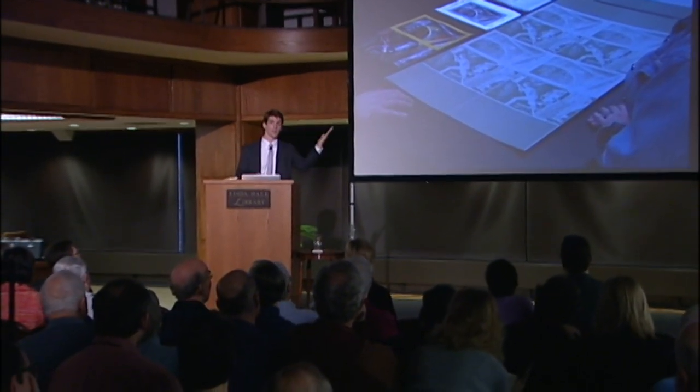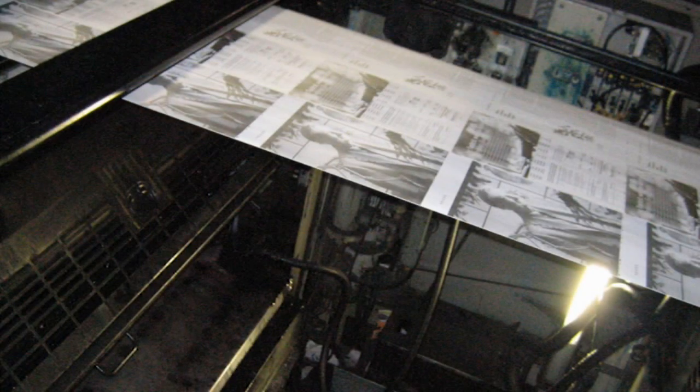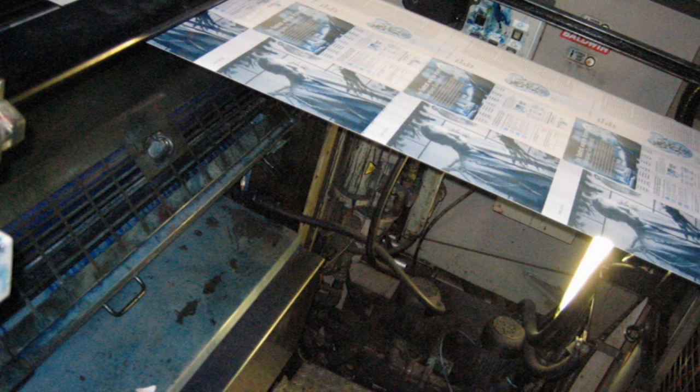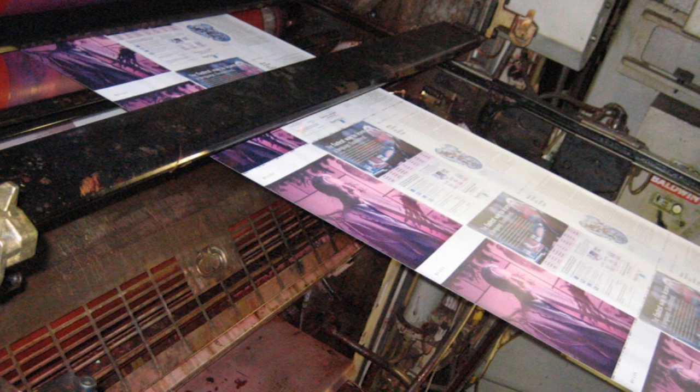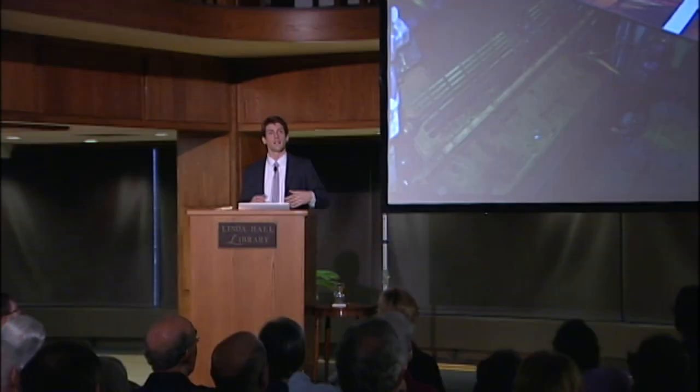So they use this blanket to offset it. And here it's ripping through the presses out in West Virginia, where all the domestic versions of National Geographic are printed. Black first, then cyan's added on top, then magenta, and then yellow on top. Now that's what we use for what we call the front and the back of the book.